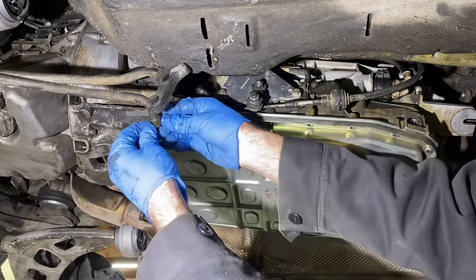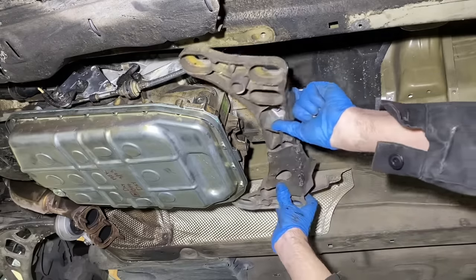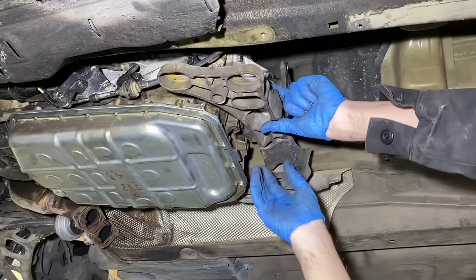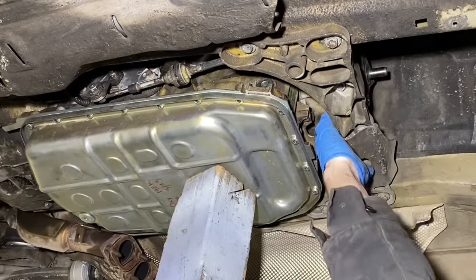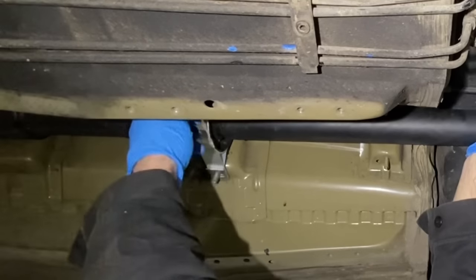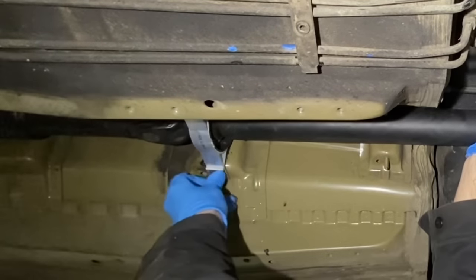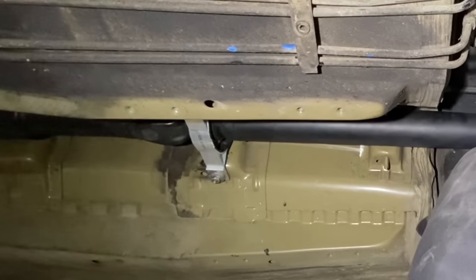Some new Corteco trans mounts. Quite the difference. Not substantial, but they are a little squatted out. Now I don't want to tighten these center support bearing nuts until I get this drive shaft fully mounted in the front and the rear.